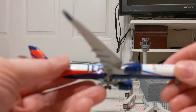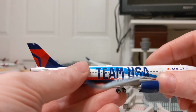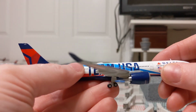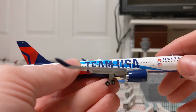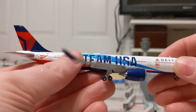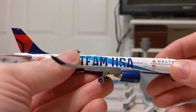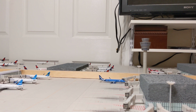So you got that antenna, doesn't look like there's a bottom one. The Delta belly, Gemini Jets, wow. Oh yeah, and then there's that far aft antenna. Here's your SATCOM dome. So yes, if you need a Delta widebody, collect Delta, if it's still available on the Delta store, please go get one, because this model is stunning, without a doubt.